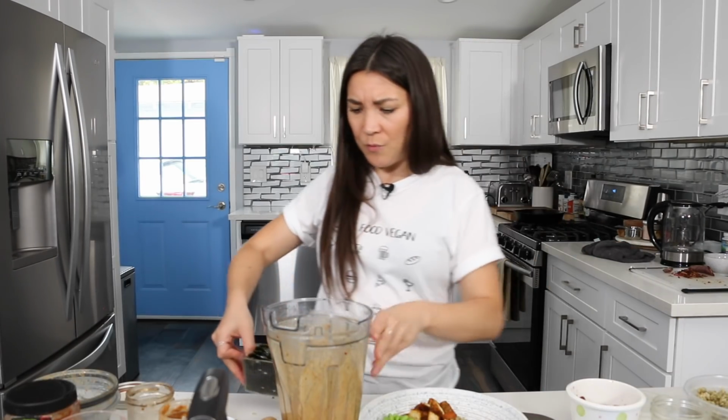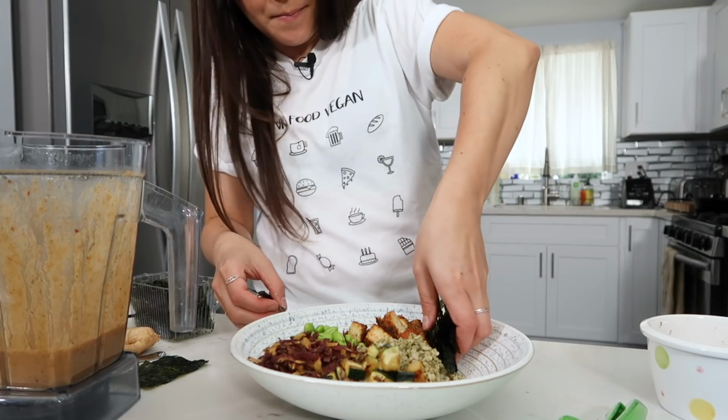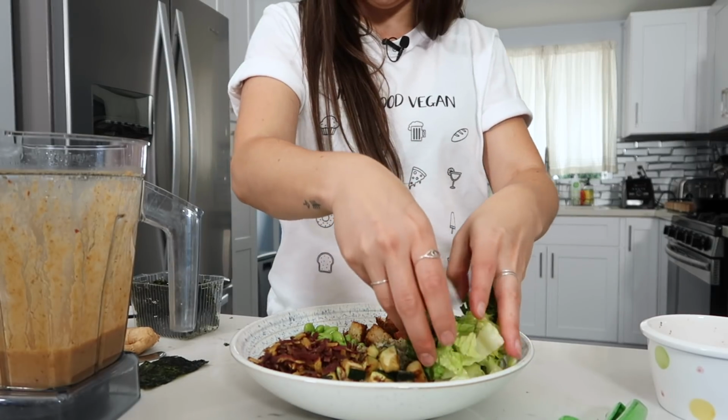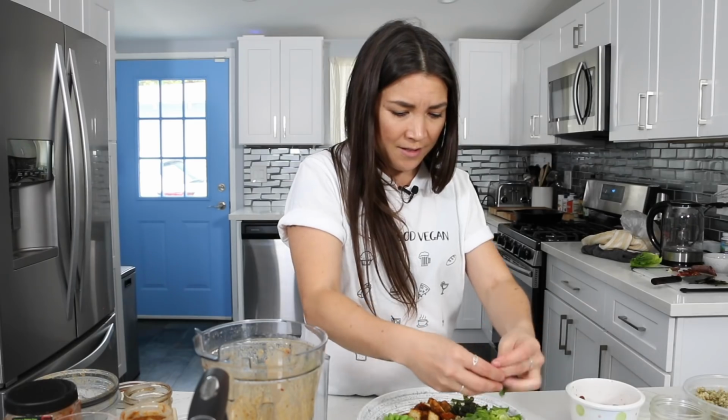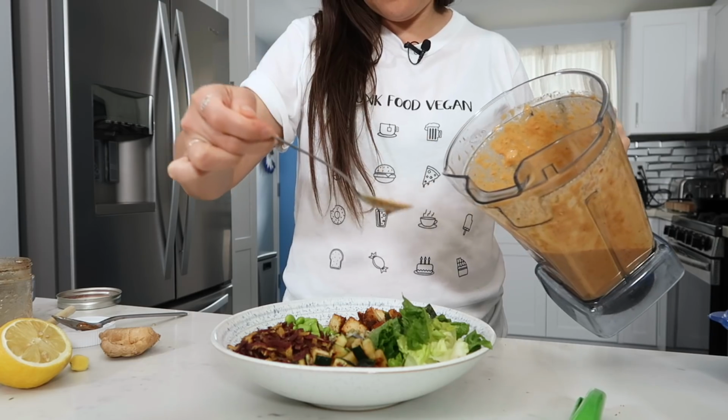You can definitely add a little more seaweed. I mean, I like this seaweed, it's already seasoned. All right, so I just cut that into strips here. Okay, well, I just cut that lettuce up into little ribbons and that's a nice little add-on here. All right, I'm doing it. Then we're taking a photo, then we're done.